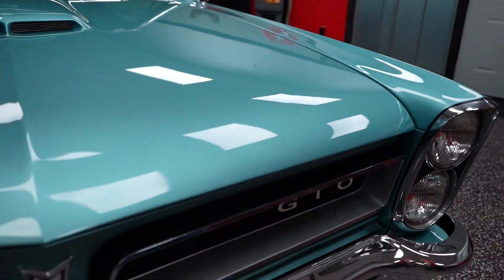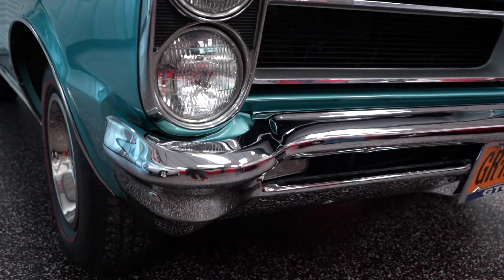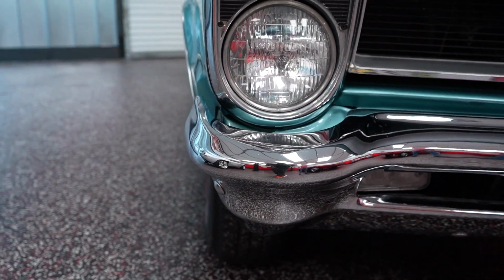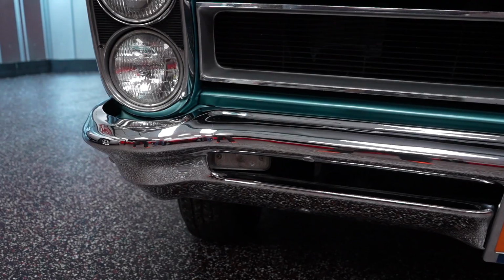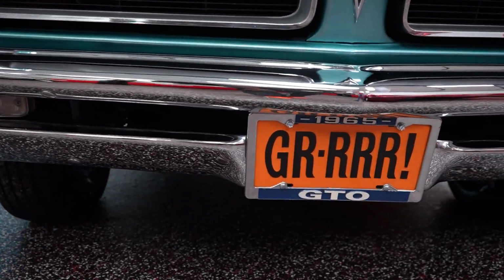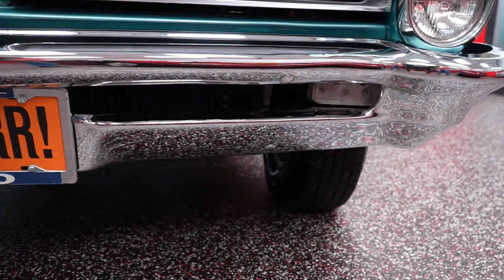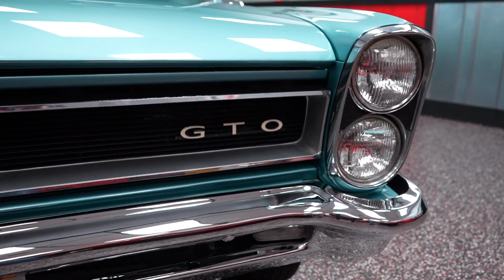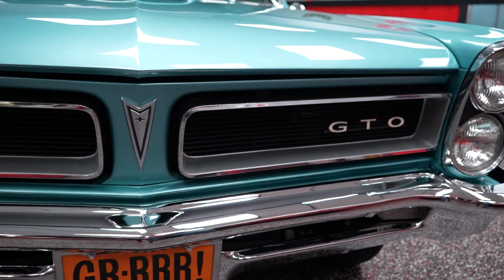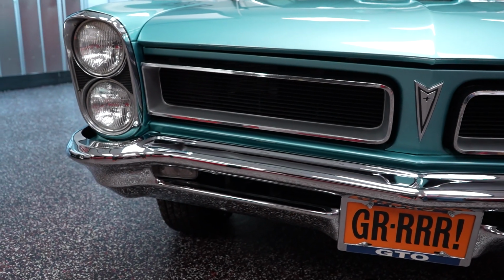Let's check out our front chrome. So the headlight bezels there, the stacked headlights on the '65 GTO. Chrome around those are good. Chrome on the front bumper's good. There's no chrome peel. Again, I left the front plate on there. I'm going to leave it on there. I think it's a cool front plate for this car. So we'll have that left on there for the photo shoot as well as the delivery to our buyer.